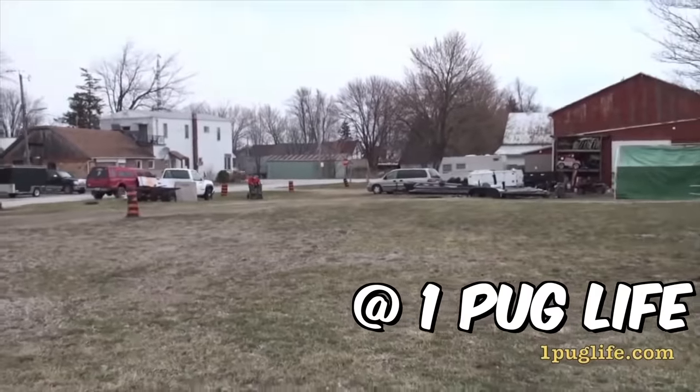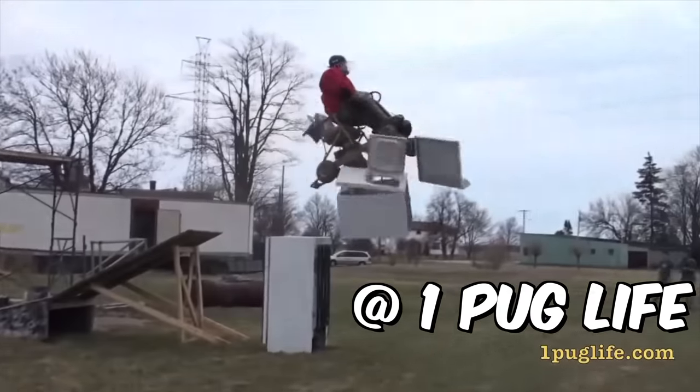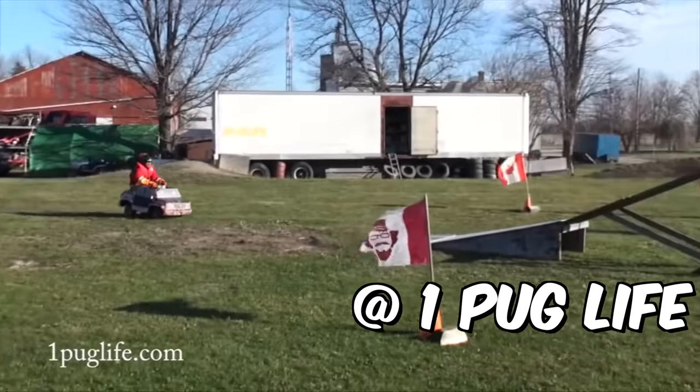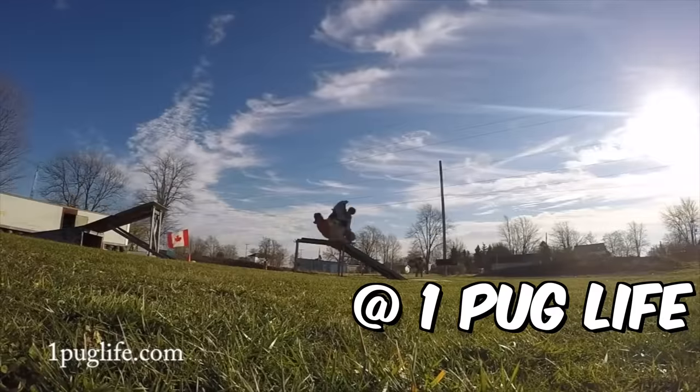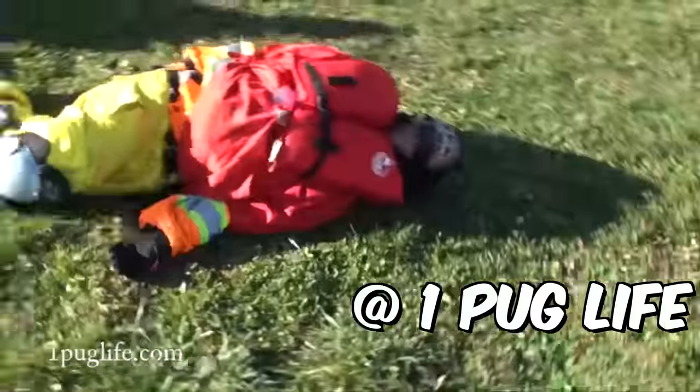Here he goes, boys. Out for a rip. Holy cow, boys. Oh, that's the most awesome jump ever. I gotta check my bum for poo.